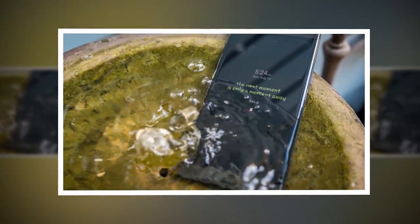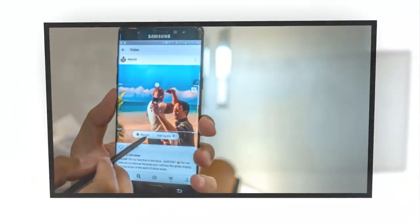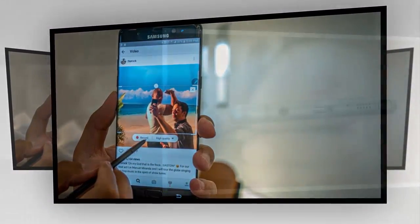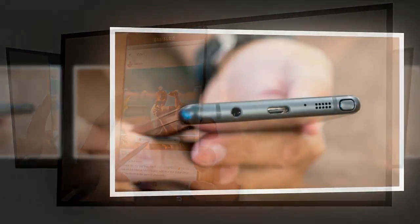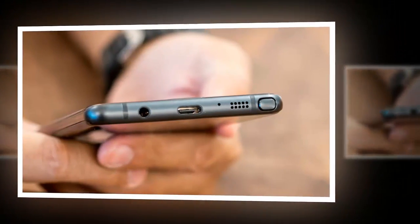Samsung's Galaxy Note 7 stands out from the competition in more ways than one. It sports a big, bright 5.7-inch dual-edge Super AMOLED Quad HD display, a powerful Snapdragon 820 processor, plenty of RAM and onboard storage, and microSD expansion.